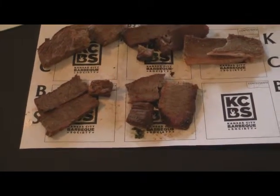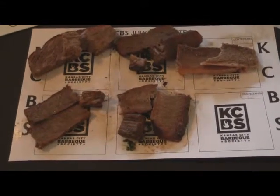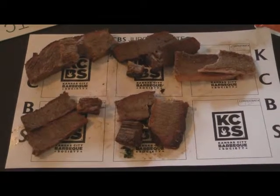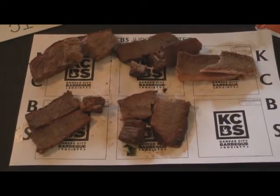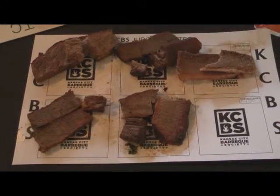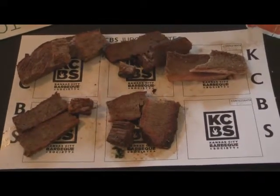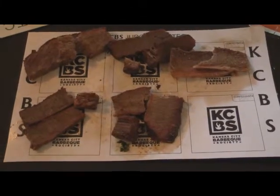Number one was just too thick. There's a lot of fat on the bottom. Number three had a real strong beef taste. That seems like they tried to use the pepper to cover up. And number five was good, except some of it was tender, but the crust was real tough.